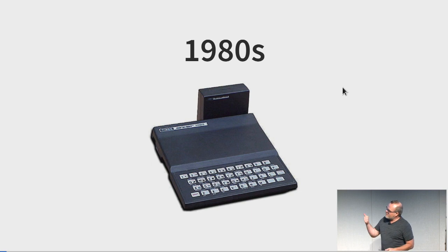Especially because this was my first computer. This was a Timex Sinclair, early 80s. It had 1K of memory. You think about that, right? 1K, 1024 bytes. That was all the memory the entire computer had. We have all kinds of devices that have way more memory than that. You probably have three or four on you that have way more than that now.